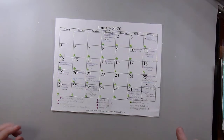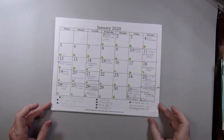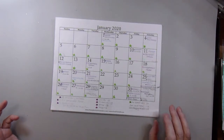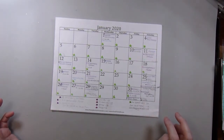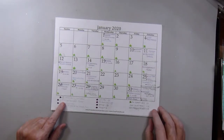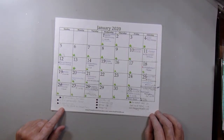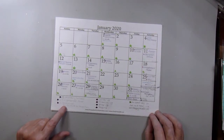So all of these things that are crossed out are the different collabs that I'm in. I'm in 17 monthly collabs, plus then for January I joined a Gingerbread Fever series, and I joined Galentine's Girls Just Want to Have Fun, and that will continue into February.